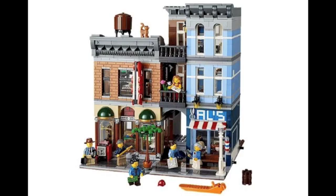Detective's office also, it's really nice on the first floor. Second floor is a bit more simple. And then you get the roof, which looks really nice. Love the way they did it with the Unikitty tails. So overall, it was a bit of a step down, but still pretty good. So I'll give it a 7 on the exterior.